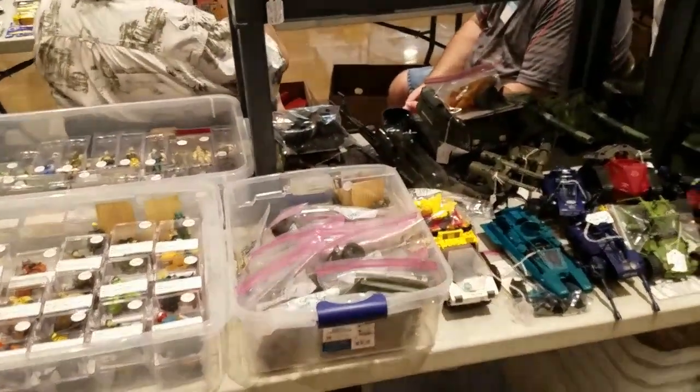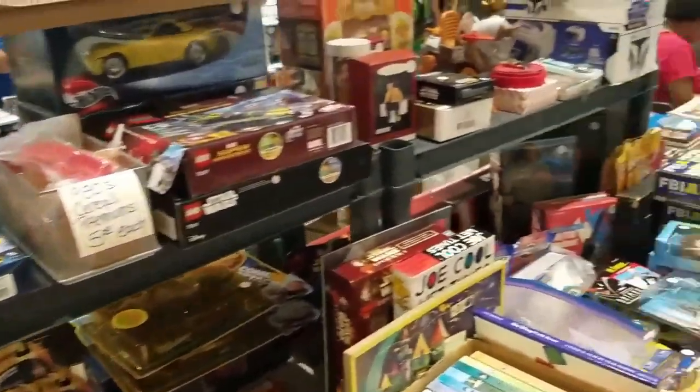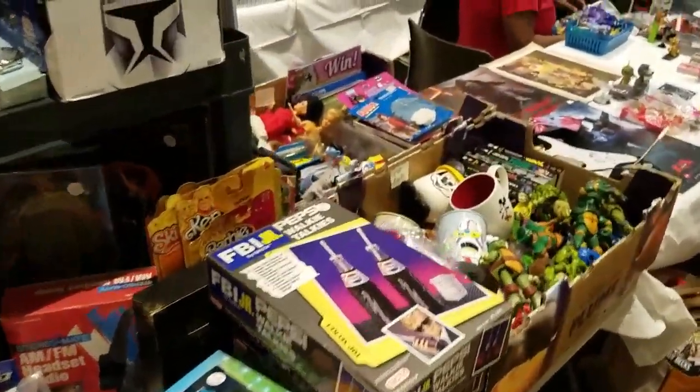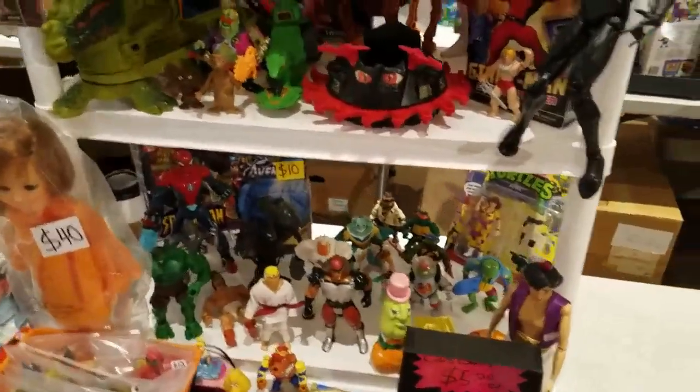A lot of awesome G.I. Joe stuff. I highly recommend the St. Louis Toyman Toy Show. It's so worth getting up at 3 a.m. and driving 4 hours here. Stopping at McDonald's to eat all that healthy food.